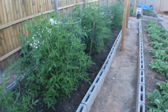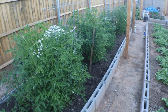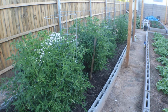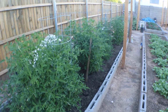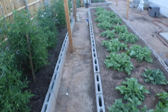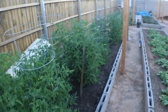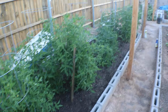You've got to think too, these garden beds are built on cinder blocks, and they have about 10 inches of good soil, but the roots can get into the dirt below it, which is just kind of a heavy clay out here in Arizona. So the tap roots can get into it, but still the tomato plants on just 10 inches of quality soil are doing great.